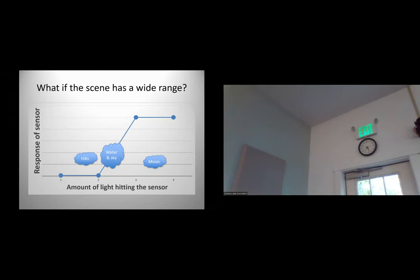Then there's a range where as you increase the light, the sensor responds. And it goes up to 50% at about 2.5. By the time you get to 3 on our scale here, it's at 100%, which means it's pure white. So here is just black with a little bit of gray. This is pure white. And from here on, it's pure white. So the moon detail, all white. Hills, black. Water and sky, you got some detail.